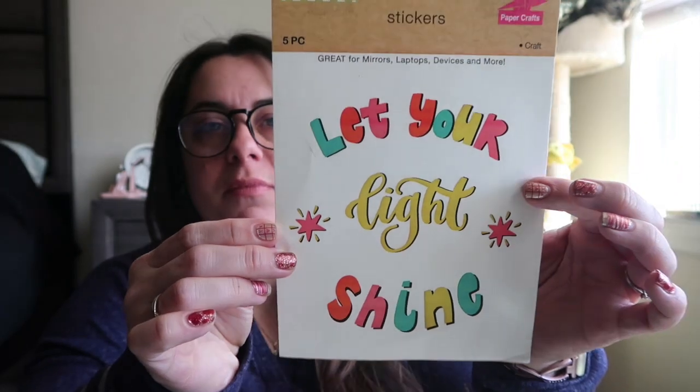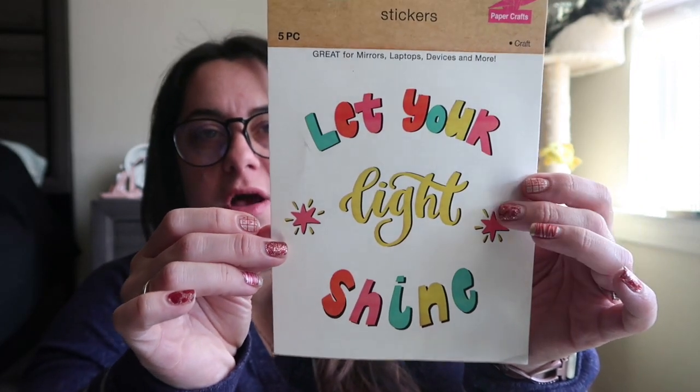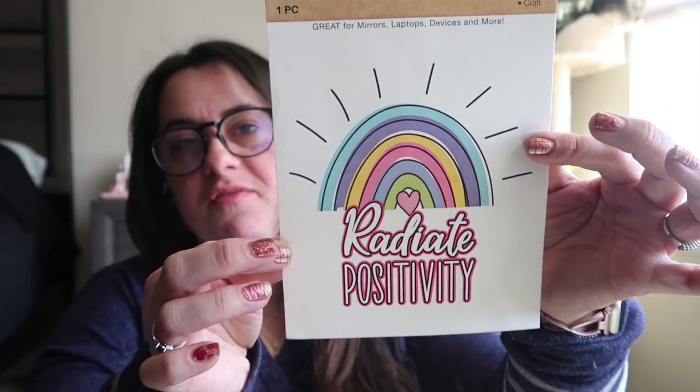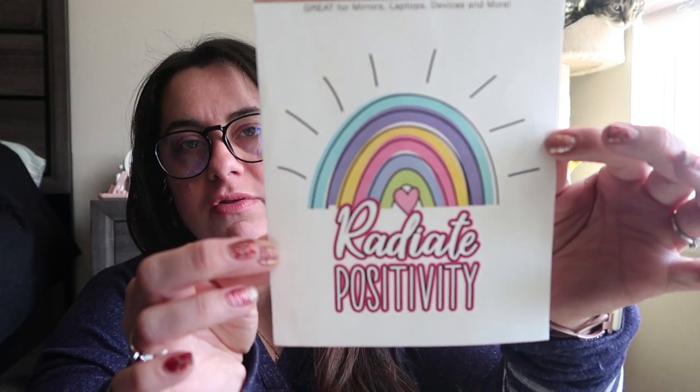So I got this one for Mason. It says, let your light shine. I love that one, all the pretty colors and the font. And then this one for Maya was just so sweet. It says, radiate positivity, with the big giant rainbow and the hearts and all of that. I love the font. So those are pretty cute.